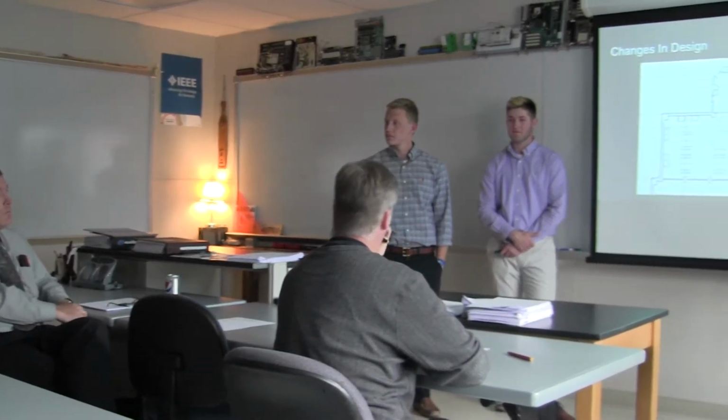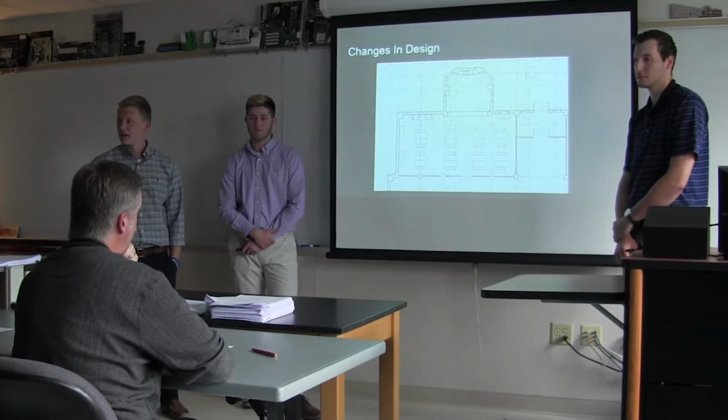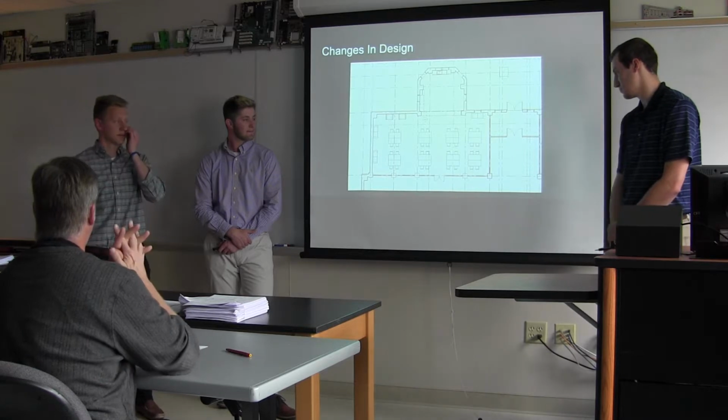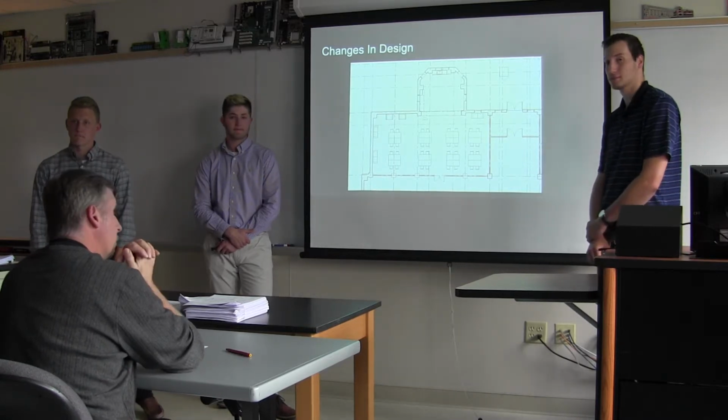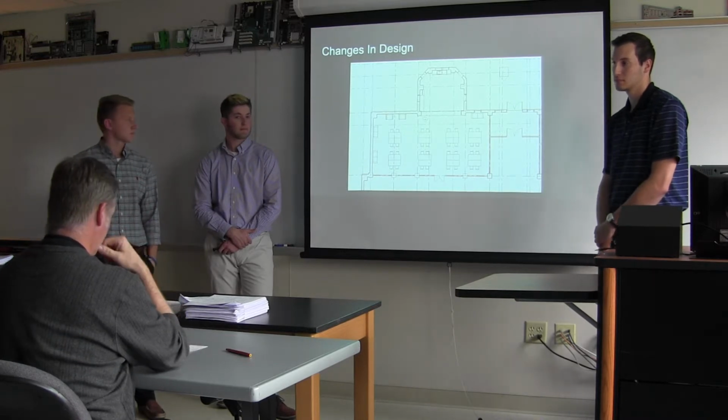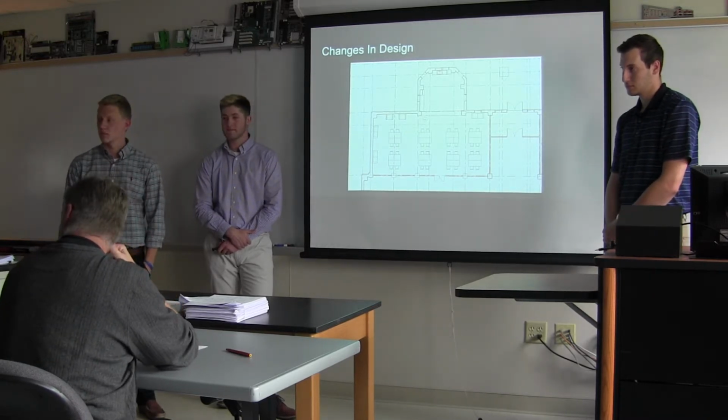I know a couple groups have the glass wall, and as I was sitting here, I was just thinking, sunlight pouring in, I wonder if that affects it. That's a good point. That's definitely something to consider. It is the north side of the building, though, so that's something to consider. Yeah, north and west.